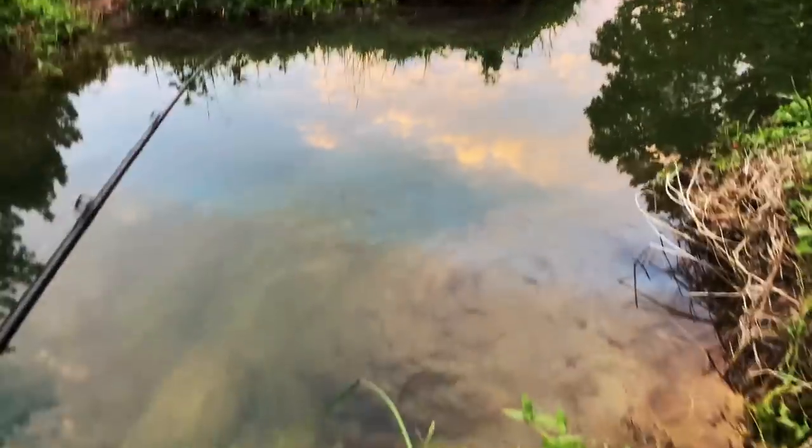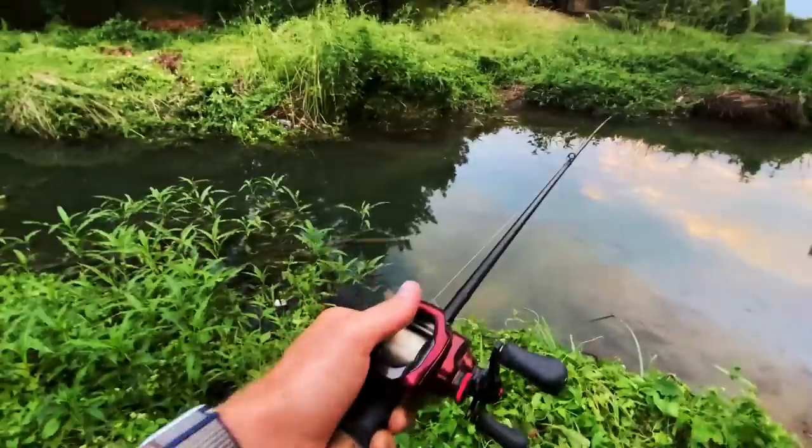Look at all these bass. All these bass just in the creek back here. What?